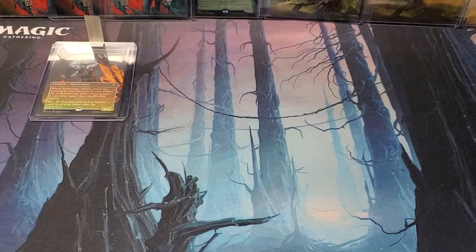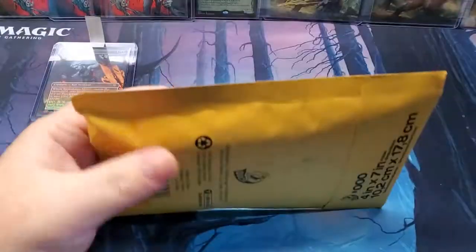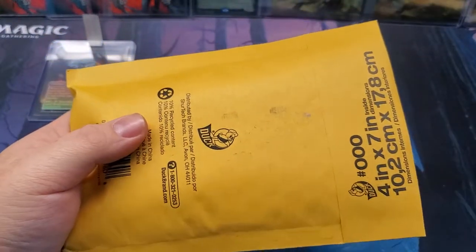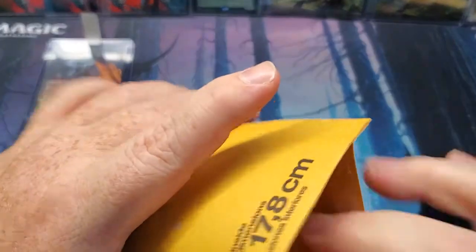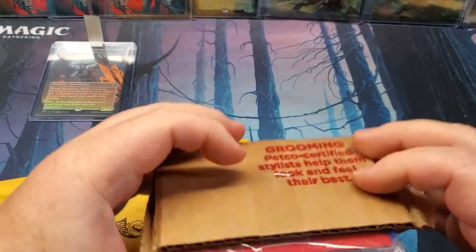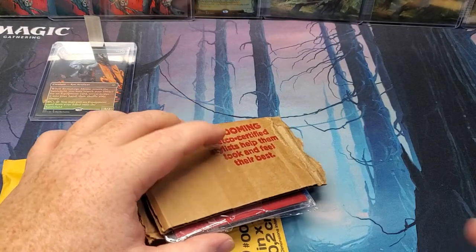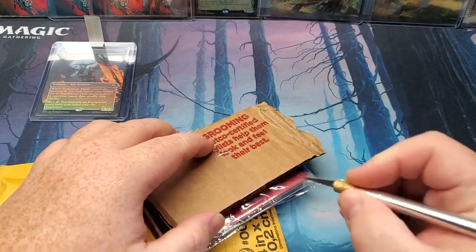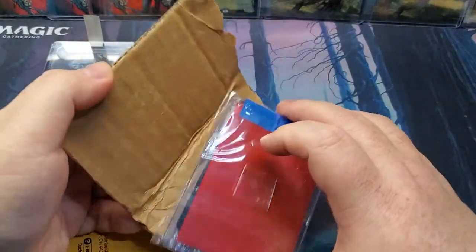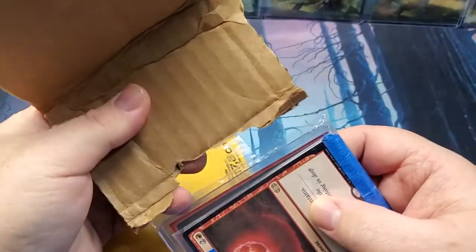Up next, we have Gustavo Ortega. I did a trade with him as well. I think this is going to complete my modern deck. Ooh. Extra protection. Get out the old scalpel here. Dissect this bad boy. Beep boop. Beep doop. My laptop's going crazy right now.